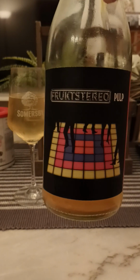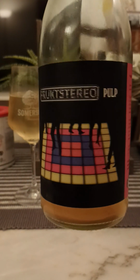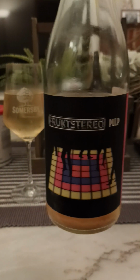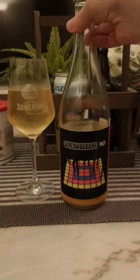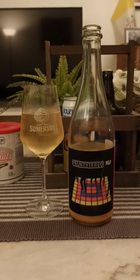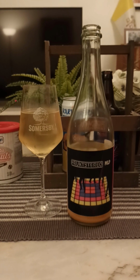Yeah. Guys, so another solid from Fruktstereo. This is their Pulp 2020 edition, as you can see there. 750 milliliter bottle, 7% ABV. All the goodness in there, complexity. For me, this is a straight up 4 out of 5.